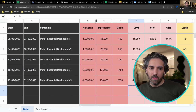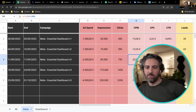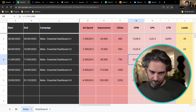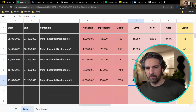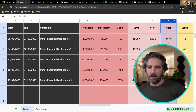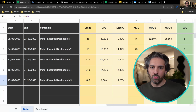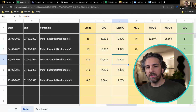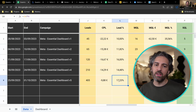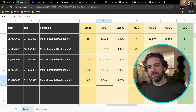If we, for example, look at the CPMs, this is average. Ooh, this is way too high. What happened here? We can probably optimize our targeting to decrease the CPM. This looks normal. This looks normal. Okay. Click-through rates. They are improving over time. So my messaging and targeting is developing in the right direction. Great. What about conversion rate of leads? From 10 to 11 to 16, 1 step back to 17. Okay, here we are in decent land. Cost per lead under my goal of 10 euro. Great. But you see that I needed a couple of iterations to get there.